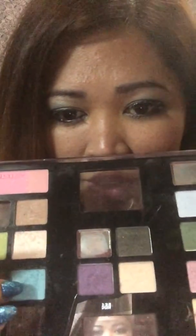So this is the finished look. Using these Artistry eyeshadows.